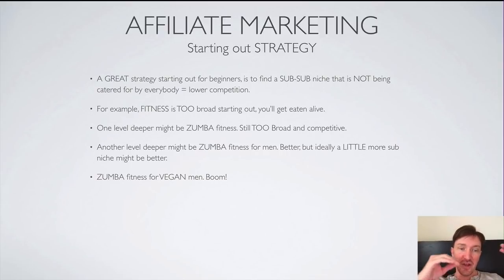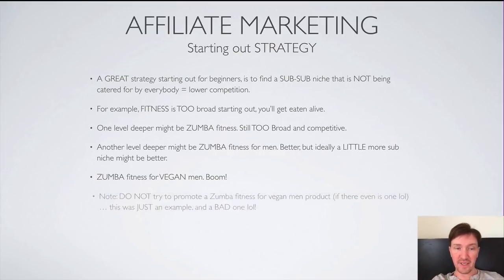Okay, so Zumba fitness is one level deeper. Zumba fitness for men, another level deeper. Zumba fitness for vegan men. That's your gold. That's your gold. Bad example, don't copy it, but there's your gold, okay? I hope that makes sense. If it doesn't, let me know in the comments.